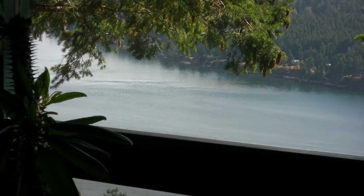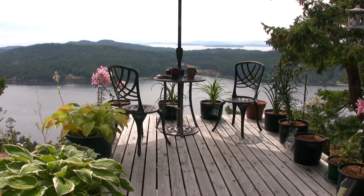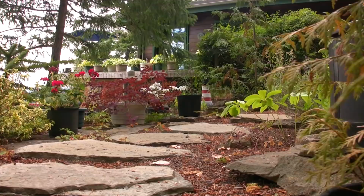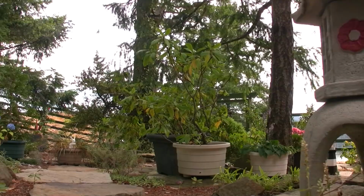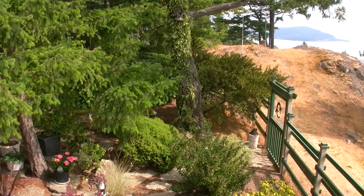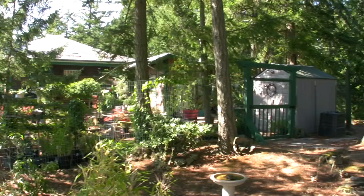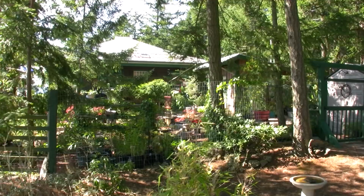All right, out on the deck, on the side of the house here. As you can see, it's pretty spectacular. We're overlooking a beautiful Japanese-inspired garden with pathways. The Japanese gardens here are protected by a deer fence, so those pesky critters don't get in there and eat all of your hard work.